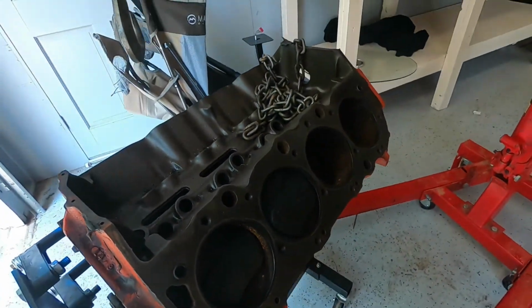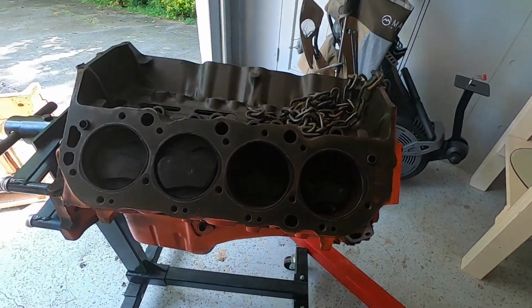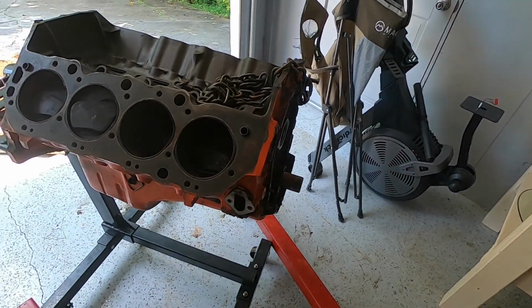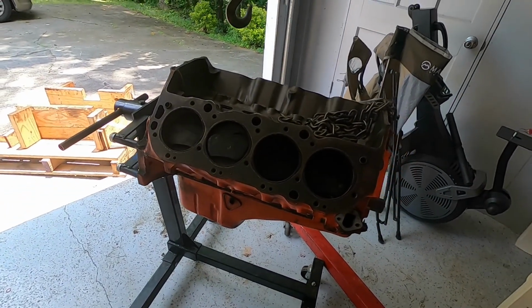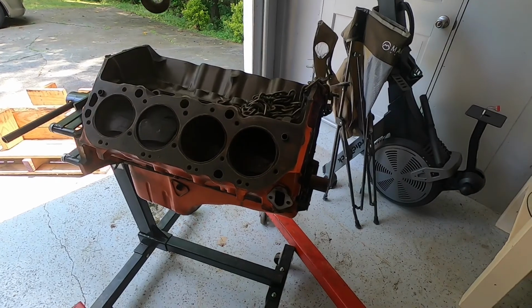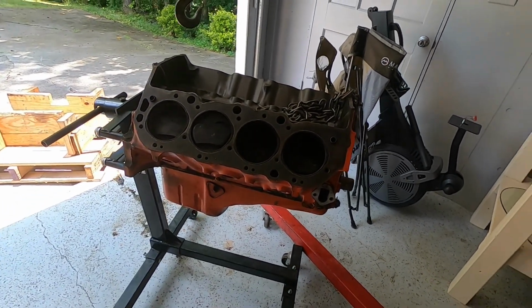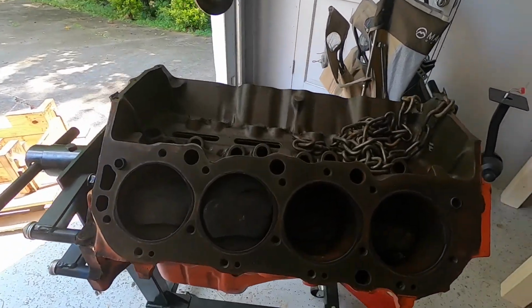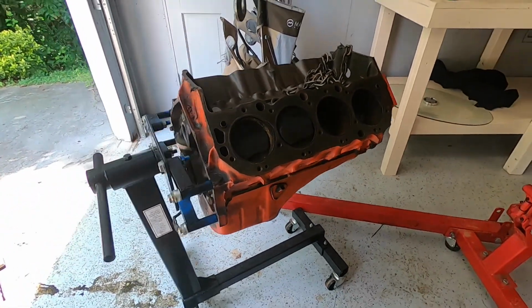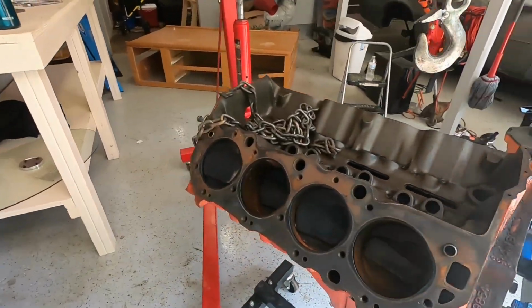This block has been machined before, but we're going to take it to our machinist, Tommy Goza, around here in Acworth, Georgia. He's been doing this stuff since my dad was working on these cars, so probably over 50 years now, and he's really experienced. So hopefully we can get put on the list and get this block machined and find out what rotating assembly we're going to go with, because we need something big. I want to eventually do a forced induction on this, Roots style.